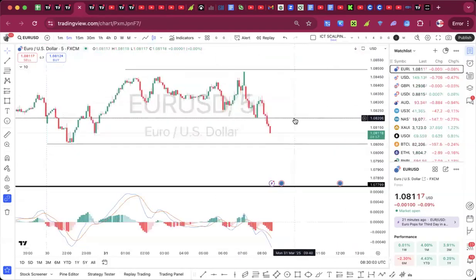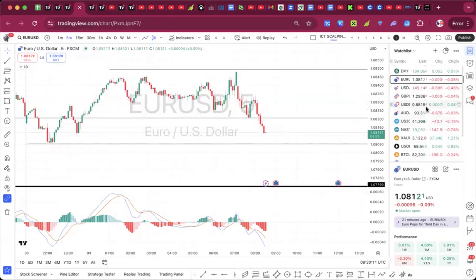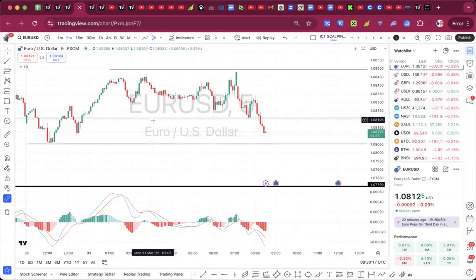Now let's look at our oscillator and you see MACD. Now another thing that we had, we call this one divergence. Okay, so we actually had something very significant here.